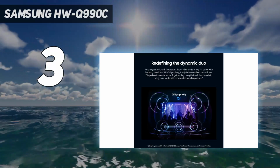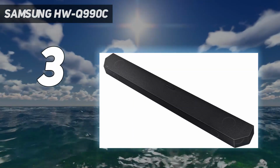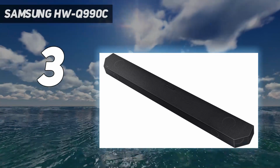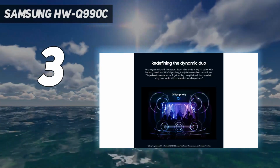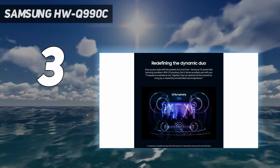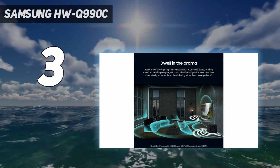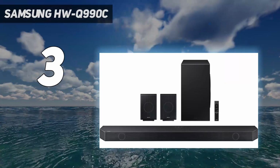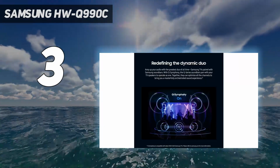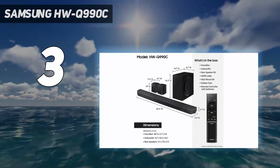Value. However, with this amazing package comes a higher price tag. Prices continue to drop slowly since its release, but it still sits at the premium end of the market, hence why it doesn't top our list. Instead, look at the Bose Smart Soundbar 600 at number 4 in this list for a cheaper Atmos alternative. But, if you are after the complete Dolby Atmos experience from your soundbar and you have a bigger budget, the Samsung Q990C is the absolute best choice.